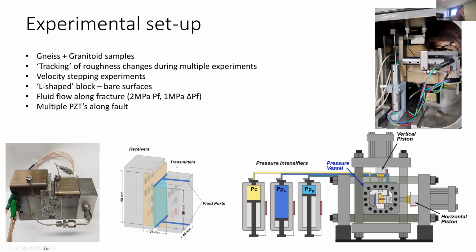This is just a schematic of the actual block. There are PZTs that sit right behind the surface, three on the short side and four on the tall side. Fluid ports supply water to the bottom that's distributed along the edge of the fault, as well as another fluid port towards the top of the sample. And we have a fluid gradient. We flow from the bottom to the top. There's a 1 MPa fluid gradient so that we can measure the permeability throughout the entire experiment.